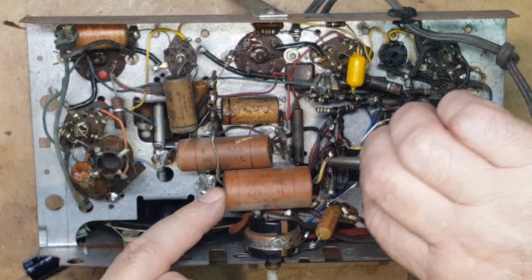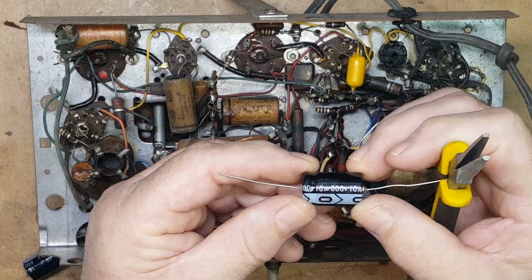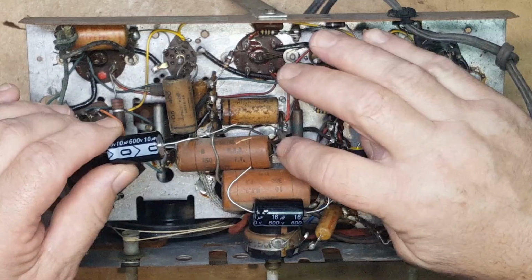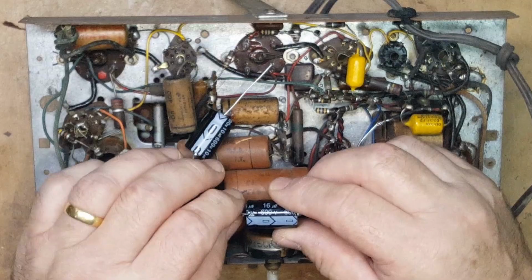So I've got that one 16, and that's a 10. Yeah, I got a 16, so I replace that with a 16, but they don't make eights anymore, so there's a 10. So I'll stick the 10 in there, a bit bigger, won't hurt it at all. And I'll just make sure the polarity is correct, so that's the positive end, so that one will go that way, negative to earth or ground. And this one, the positive is at that end, so that's sitting the right way. So I'll solder those in there.